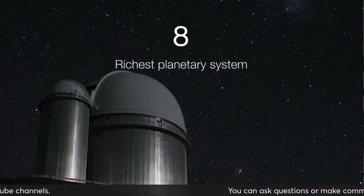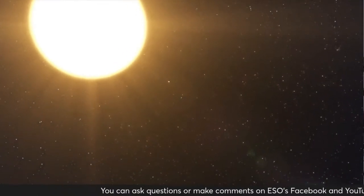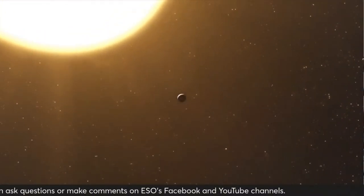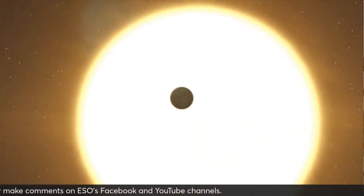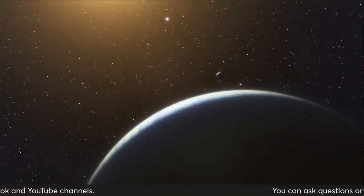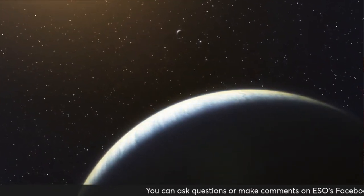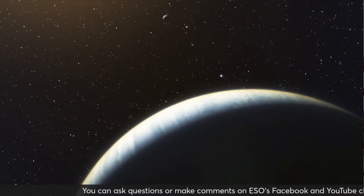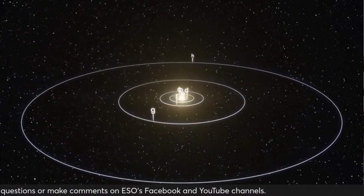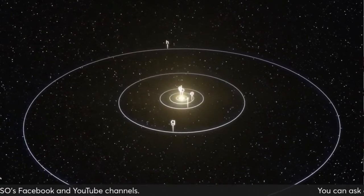Astronomers using ESO's HARPS instrument in 2010 discovered a planetary system containing at least 5 planets orbiting the Sun-like star HD 10180. They also found evidence that 2 other planets may be present, one of which, if confirmed, would be among the lowest mass exoplanets ever found. Newer observations and reanalysis of the data suggest that there could be even more planets around this star.